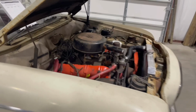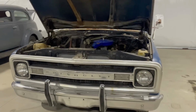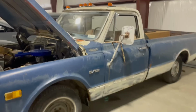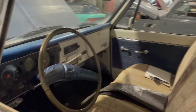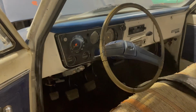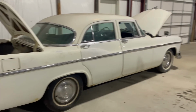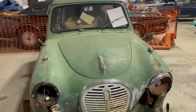61 Studebaker, complete. Of course, you guys know I love the C10. Unfortunately, without 4-wheel drive, there's not much I can do with it, but it's a runner. Decent interior with a 3 on the tree. Also very cool. Reserve only $1,200. Here's an old boat car. And for 250 bucks, you can have this Austin Healey.